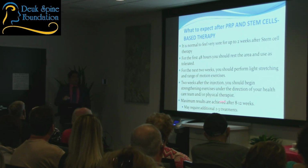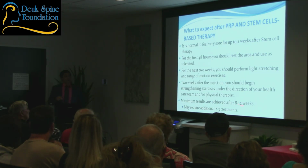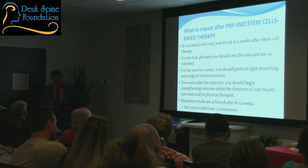May require additional 2 to 3 treatments, depending upon how severe your pathology is from the beginning. We usually don't repeat the treatment for another 8 to 12 weeks because we have to give at least 12 weeks to see how much relief you got. Maybe at 6 weeks, nothing, but in the next 2 to 3 weeks, you see significant improvement. You may not need the treatment.